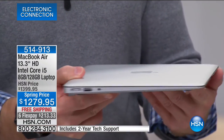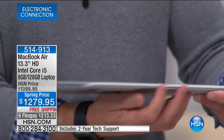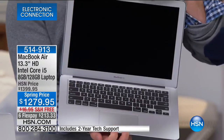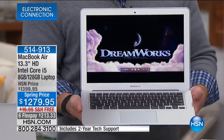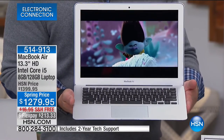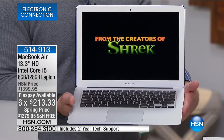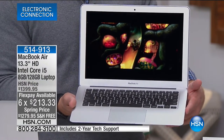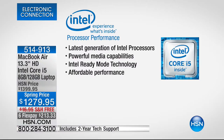Rotate it around. You see how razor thin it is. And then you have another USB 3 port right over there, and that's your charging port, magnetic charging port, which is also awesome. I'm gonna open this up. See how it pops right back on instantly, because that is that Intel Core i5 processor. We just had a Today's Special on a computer recently, by the way. It was Intel Core i3. This is Core i5, and that Core i5 processor itself is in a conservatively about the $300 range, because it's Intel. It's great performance. So you're getting a beautiful processor on the inside with MacBook.